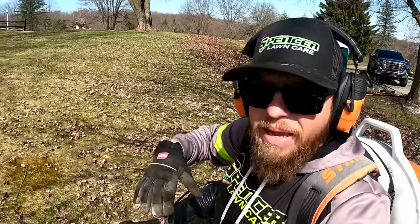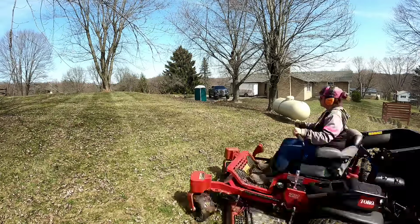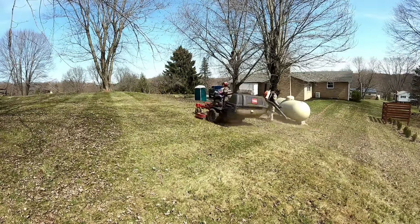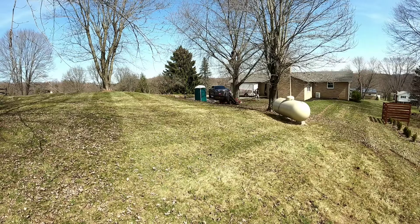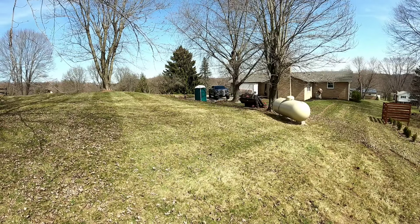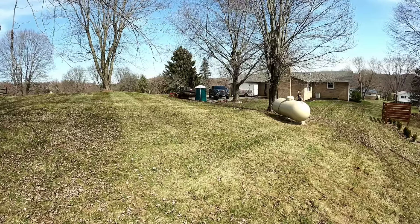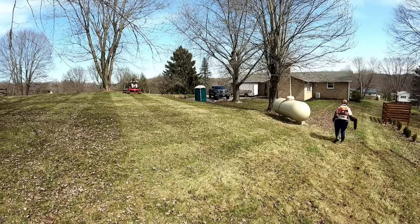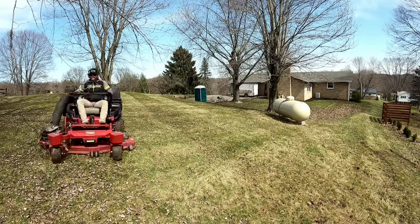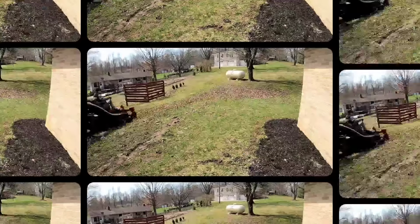She's mainly been spending this time right now picking a ton of sticks up. This thing is covered in branches that have come down over the winter. So we're going to keep working at it. Teaming it up.